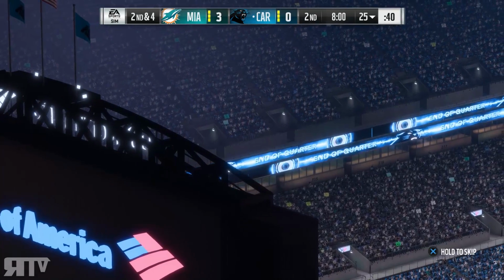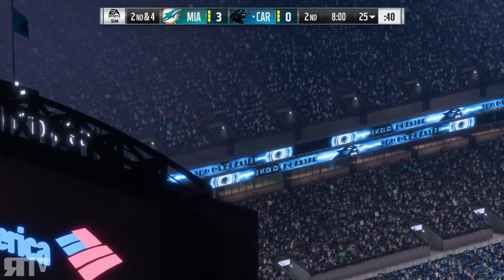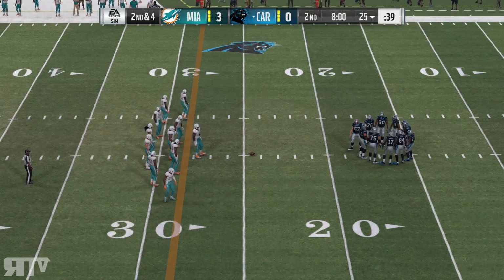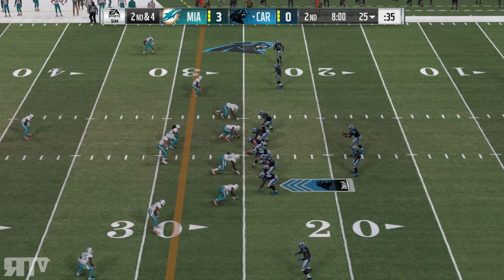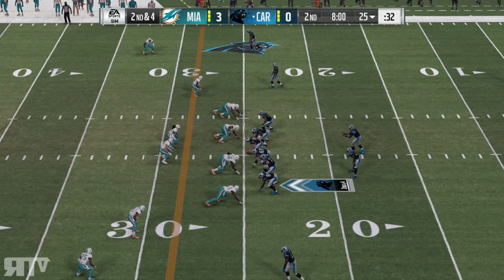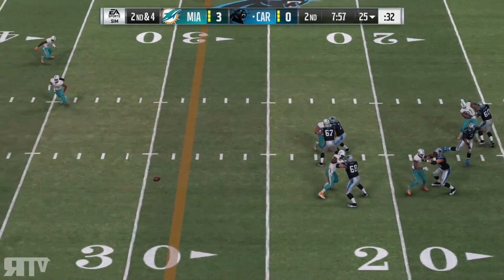With my good friend Charles Davis, Brandon Gaudin with you. It's the Panthers in possession of the football as we begin quarter number 2. They've got it 2nd and 4 to start things out. Single receiver. Hey, you're on an island over there. Single receiver. A shotgun snap for Newton.